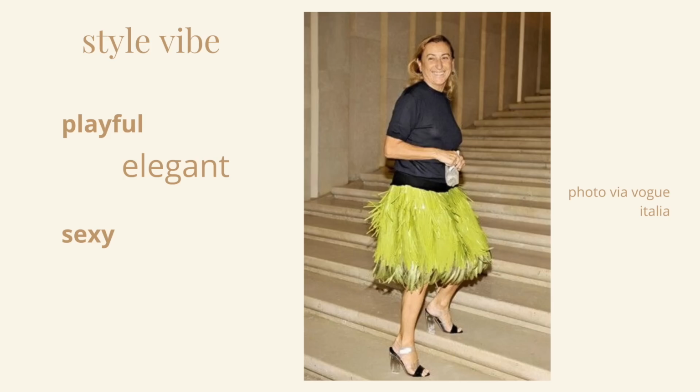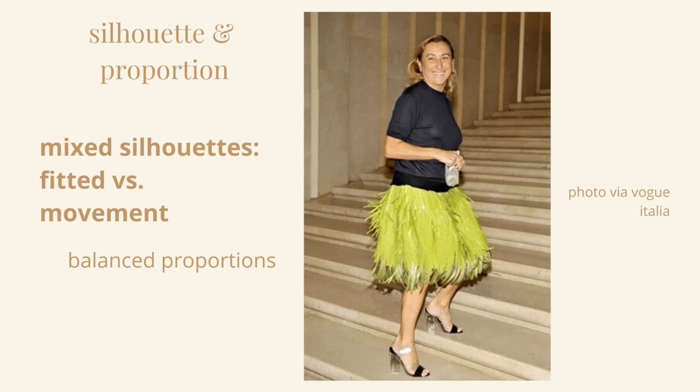Down this look, the style vibe is definitely very playful, fun, I want to say sexy. Look at those shoes. Elegant, and I also want to say sophisticated. When it comes to silhouette and proportion, I definitely think there is great balance, again, in the proportions. We've got a knee-length skirt and an elbow-length t-shirt. Drama isn't coming from the proportions here, it's coming from the very contrasting silhouettes.